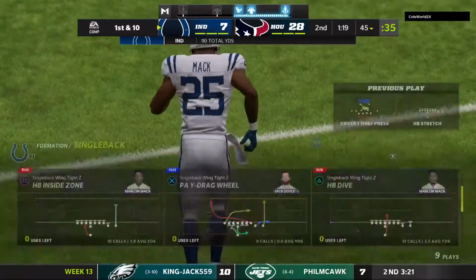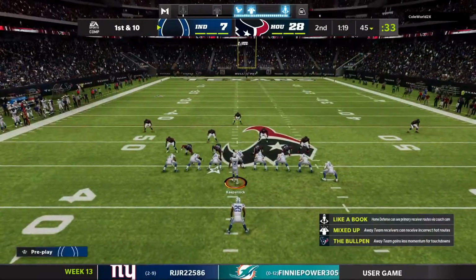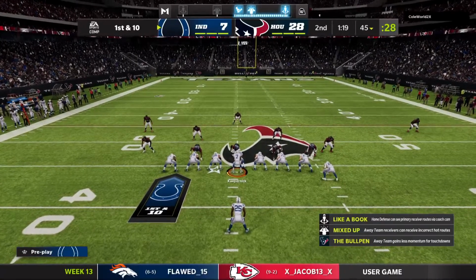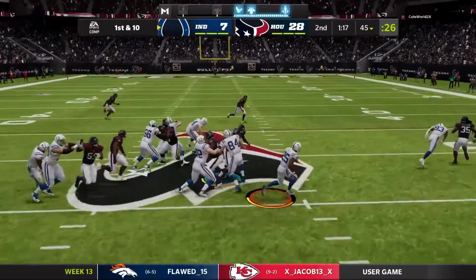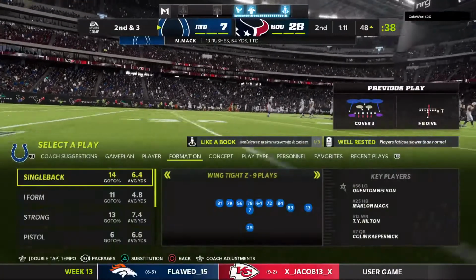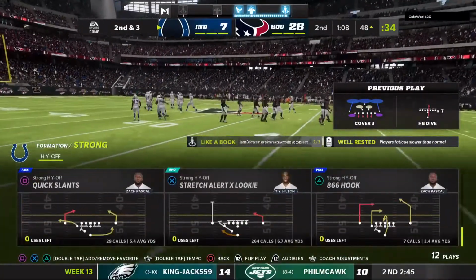46 yards rushing on 12 carries for him now. Exactly what they needed right there, because they needed to use the ground game to take some pressure off, because the quarterback's been struggling a little bit. They'll run on first down. Mack. And he goes across midfield and down into Houston territory. It's a 7-yard carry to set them up with a 2nd and 3.